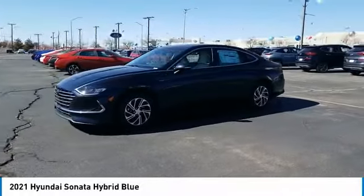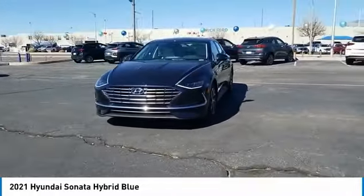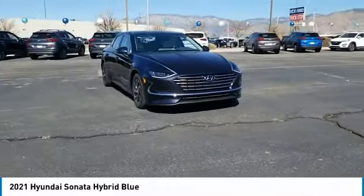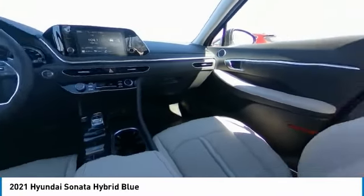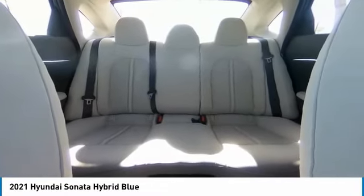This vehicle has less than 100 miles. Here are some of this vehicle's great options: tire pressure monitor, blind spot monitor, aluminum wheels, wheel locks, rear spoiler, brake assist, traction control, stability control, daytime running lights, engine immobilizer.